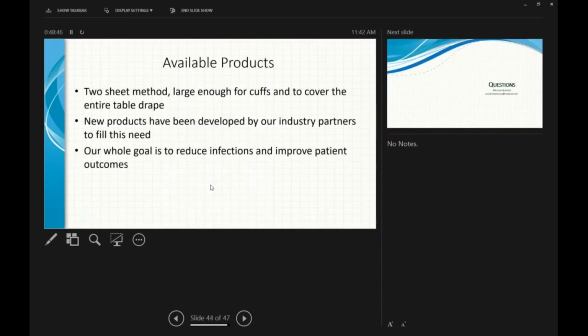So what are your available products for doing this? There is a 2-sheet method with cuffs large enough to cover the entire table. There are new products now being developed by our industry partner to fill this need. And I know AORN is evaluating those now. Our whole goal here is to reduce the infections and to improve the patient outcomes. That's why we practice as operating room nurses.